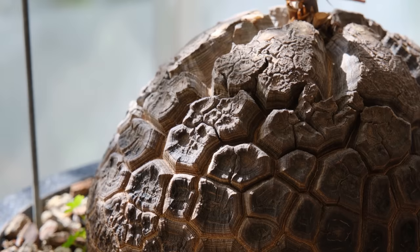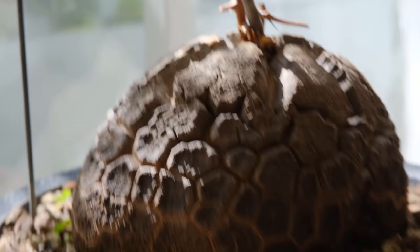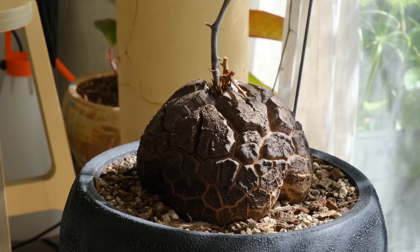What I love about this plant is the caudex, which is the main reason why I'm drawn to it. They call it turtle shell plant, I think. That's its common name. And it has this really cool texture and these craters or crevices or canyons, I guess you could call it. You can see it grow over time, and it just looks very cool to me.